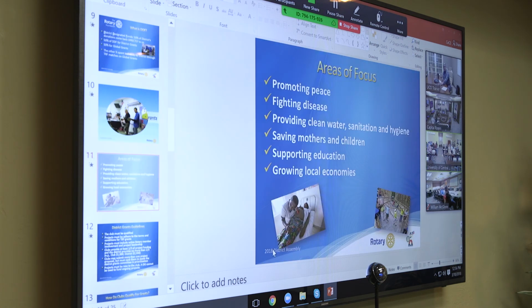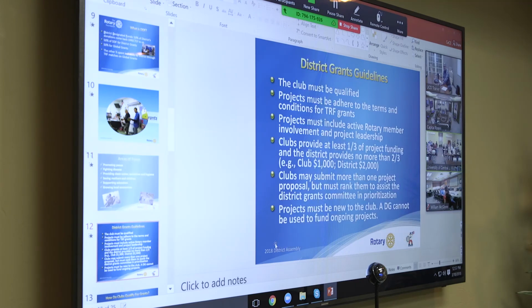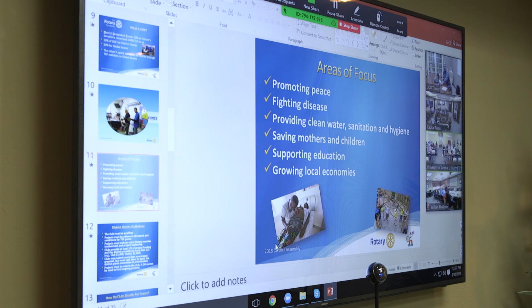All right, so first, we're going to talk about district grants, and actually, we're going to skip over this slide because this slide has nothing to do with district grants. Which, in fact, is a change in the training.